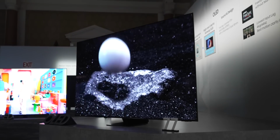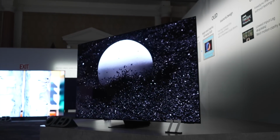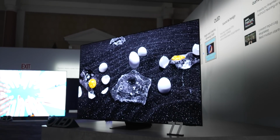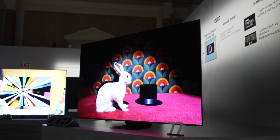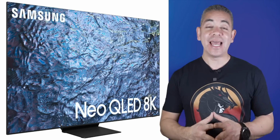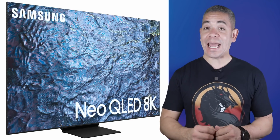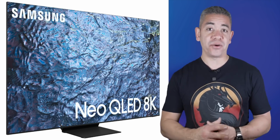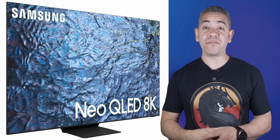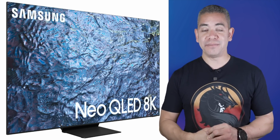Also, these models are the first OLED TVs to be certified with AMD's FreeSync Premium Pro for variable refresh rates and HDR while gaming. The company also announced updated Neo QLED 8K and 4K models with mini LED backlights and Samsung's new neural quantum processor with 14-bit processing and AI upscaling. Also, we got new micro LED models for this year with sizes that range from 50 to 140 inches in size if you can afford any of them.